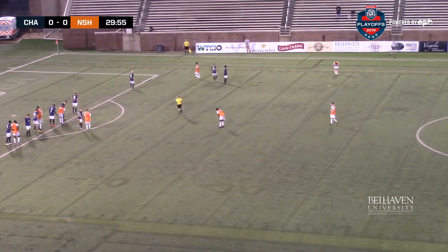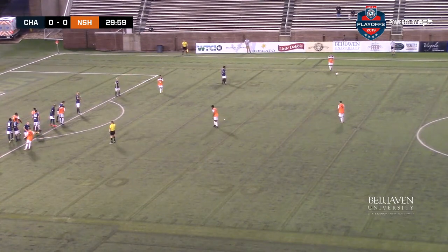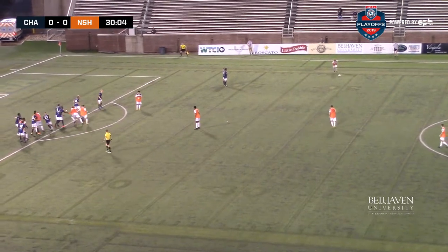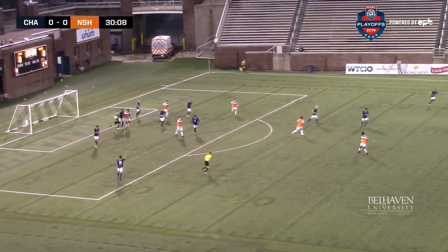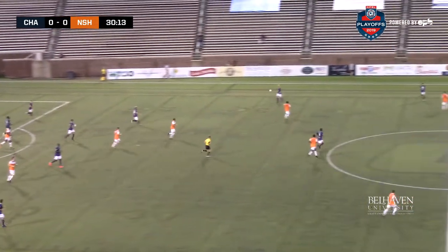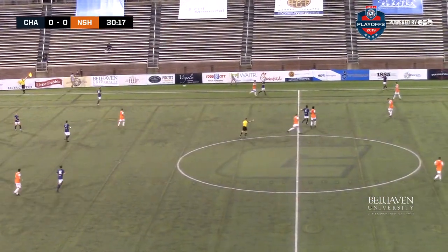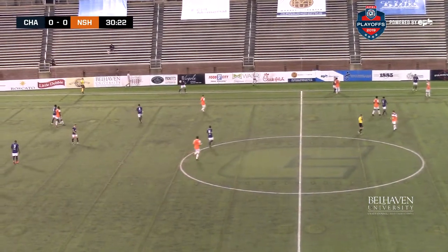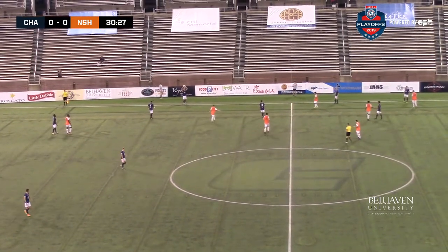From about 30, 34 yards out, so they can make something out of this. Players lined up on the edge of the box, pushing and shoving and ducking and diving, and straight into D'Amico's hands. Good anticipation, a good read of the ball. Chattanooga out, off again. Juan Hernandez looking to throw it in.